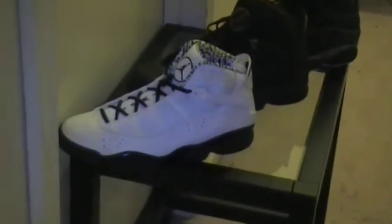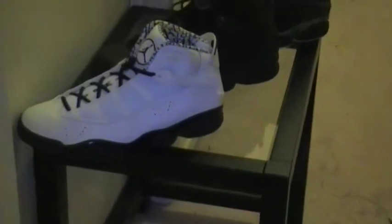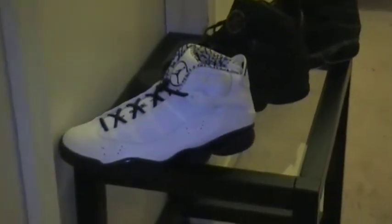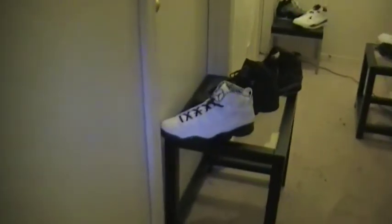So if anybody out there that's watching this has a pair of Motorsport 6 rings in a size 15, I will happily trade with you straight up. Hell, I'll even pay for shipping. I just really like those kicks. Obviously, they have to be dead stock, but let me know. So like I said, size 13.